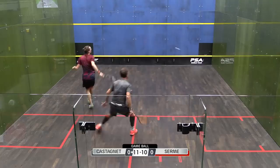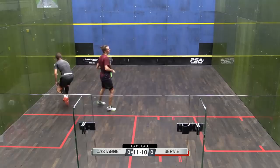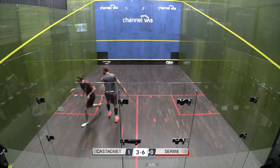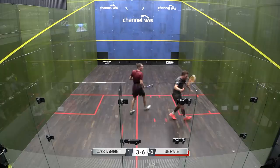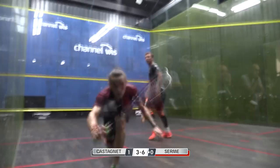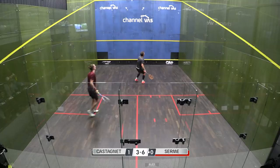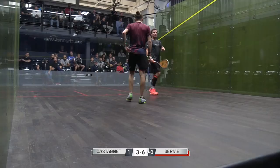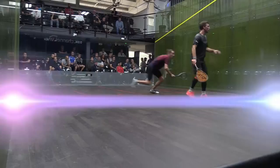Good work from Serme. Oh, he's made the error. 12-10. Lucas Serme clipping the top of the tin. Terrific first game between the French. Trouble now for Serme. Well, that was an interesting shot. That was better. The first one was the easier one. And then the winner came from really high up. Lovely finish.